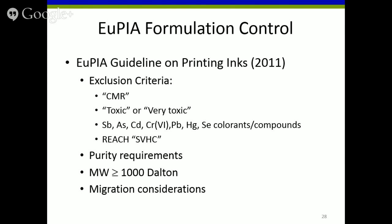In addition to the exclusion criteria, there are purity requirements for the components of ink, an expectation that the molecular weight of the components exceed 1,000 Daltons. And I'll point out that obviously most of the solvents and solvent-based inks have molecular weight much less than that. But again, in the context of communicating with the printing partners, the ink industry expects those solvents to be evaporated in the drying and ink curing process.